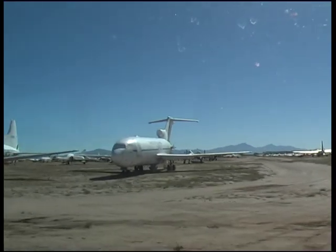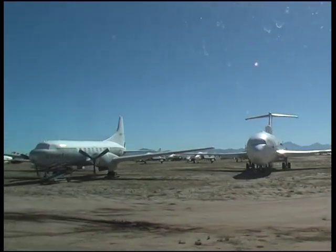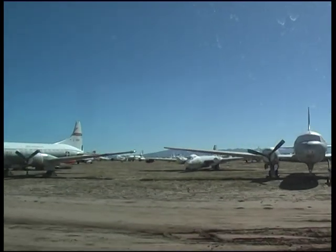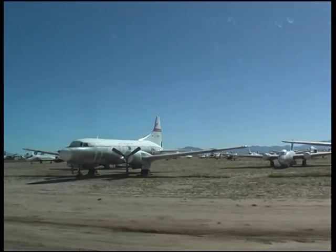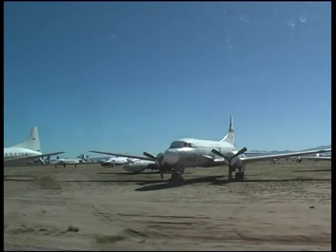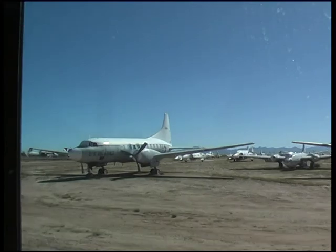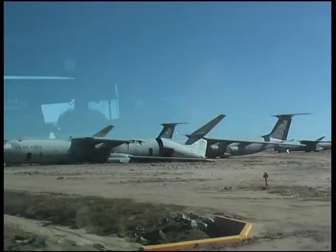Now, the aircraft right off to the right of us here are going to various museums and veterans organizations, I am told.